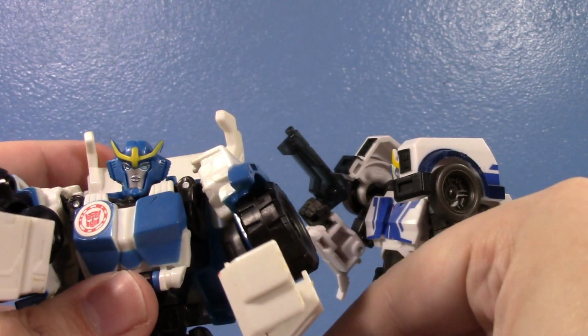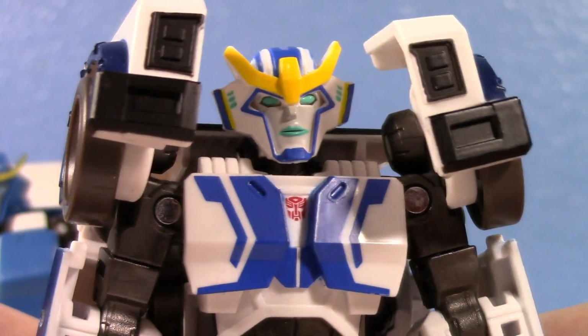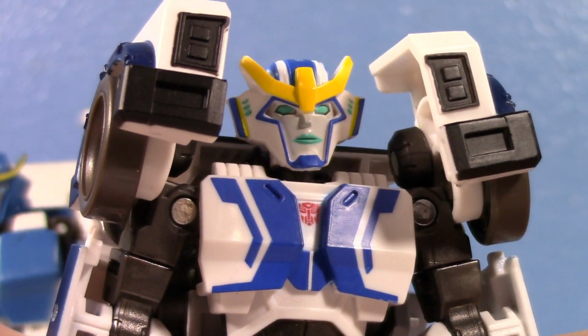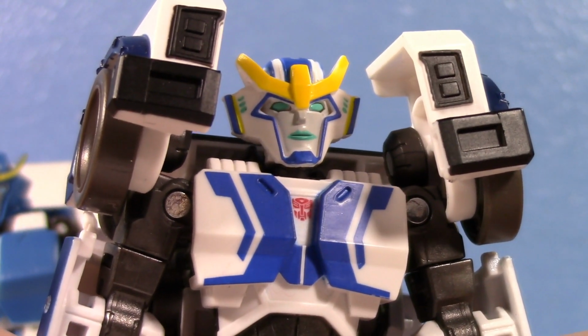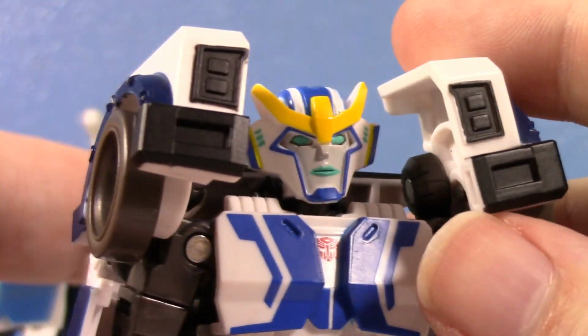It's just kind of odd. And I've always wanted something a little bit better for Strong Arm. And that's where Legacy Evolution steps in. I love this toy. I honestly do. I have not put it down since I got it. I love the head sculpt. This is such a great head sculpt.